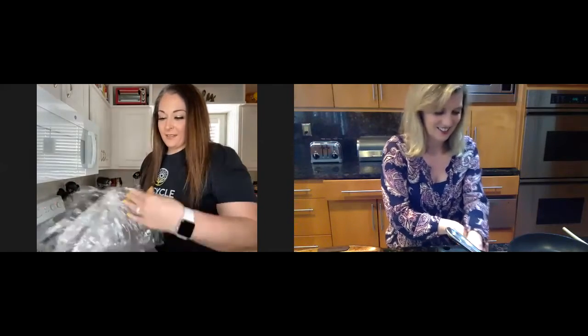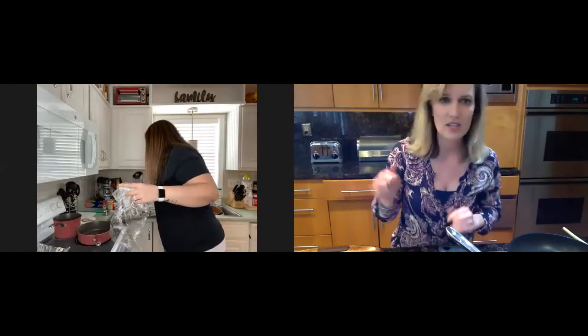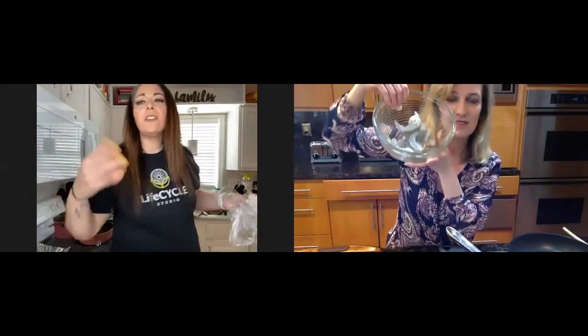Okay. So I put my shrimp on a tray. Anyone who's watching, you put it on a cookie sheet. Do I need it on a cookie sheet? No, I only did it so that you could see. That's fine. You can put the Cajun in there and you're just going to mix them up.